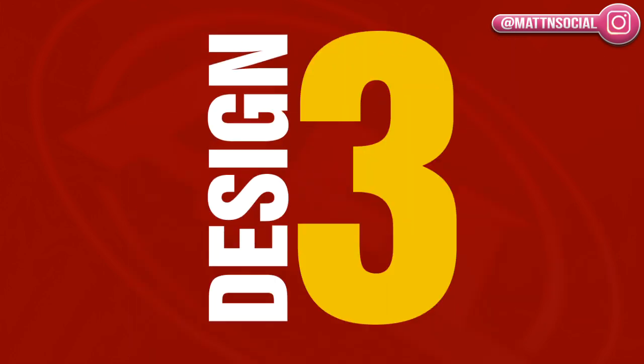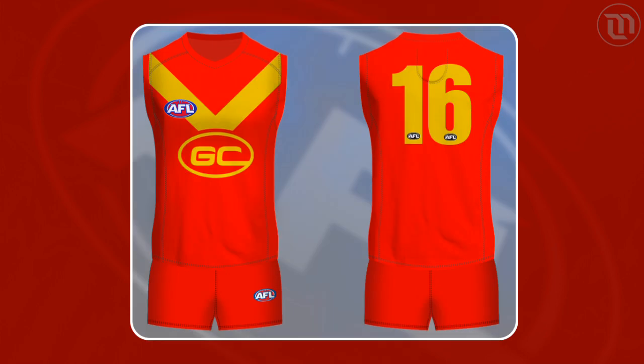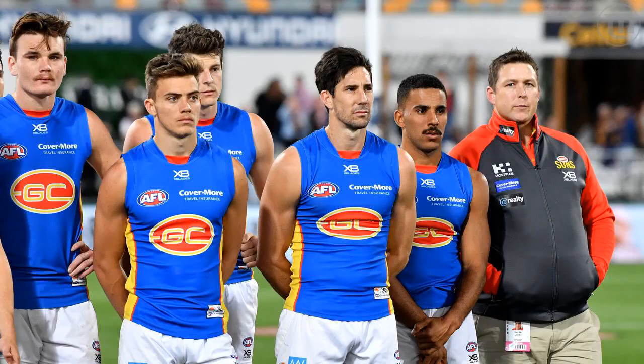For design 3, I went with a sort of Southport Sharks inspired design with the V shape. This works nicely in just the red and gold, but also works with some blue added above the V. I've always found the blue to look kinda weird on a Gold Coast jumper. I think because their identity to me has always been red and gold, and so while blue is technically one of their colours, it does look a little out of place to me. So yeah, I really hate their current Clash jumper.